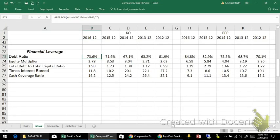This video will measure financial leverage ratios for Coca Cola, stock symbol KO, and Pepsi Cola, stock symbol PEP, over the period 2012 through 2016. Financial leverage ratios generally measure the relationship between liabilities and equity in the capital structure of a company.